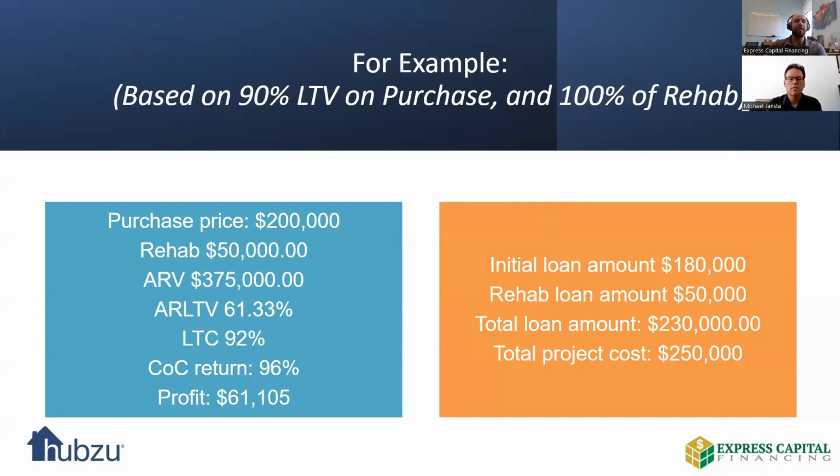So if I'm borrowing 90% of 200,000, initially the lender has given me $180,000 towards my purchase. There's $50,000 set aside for me to do the work with, and my total loan amount now is $230,000. If I take $230,000 and divide it by 375, that means that compared to my future value, not my today value, I am borrowing 61% of what I'm going to sell the property for. I borrowed 90% of what I'm buying it for today, but I'm borrowing 61% of what it's going to be worth. That means there's a 40% spread that I can use as profits. Again, it's not all profits. We'll go into that in a second, but there's a 40% spread.